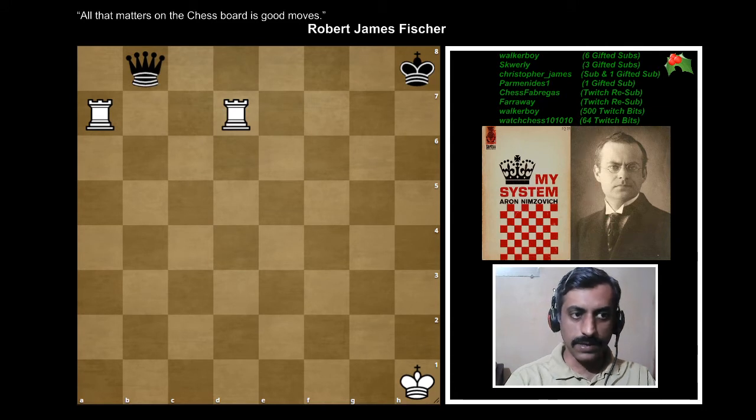So now Nimzowitsch discusses the fifth special case in the 7th rank, which is combined play in the 7th and 8th ranks, enveloping maneuver in the corner of the board. He explains this with the position on board and writes, the 5th special case.